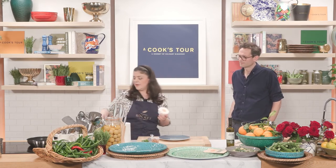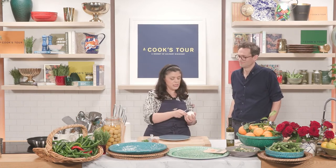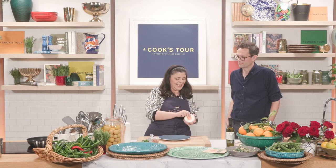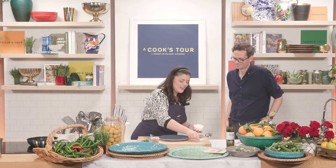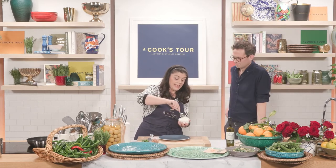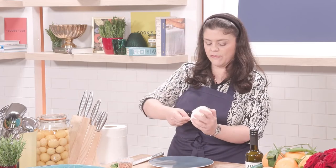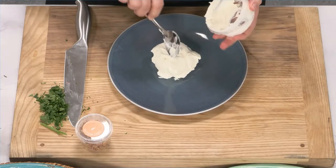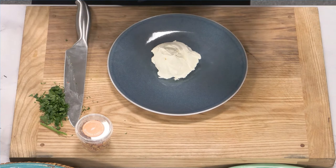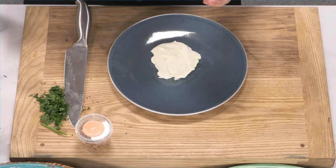Now, you've got your labneh, and we're going to have another spoon. You can take as many spoons as you like. So just give the labneh a little bit of a stir, because it will make it easier for you to spread it out. Just do this as best as you can. Don't fret. Nothing about my cooking, as messy as it is, it all comes together and looks like it was intentionally beautiful at the end of it.